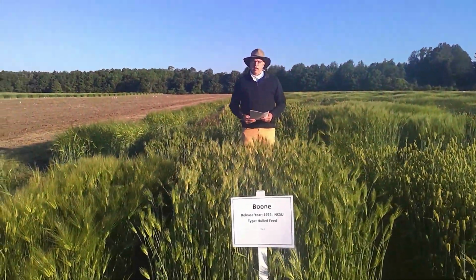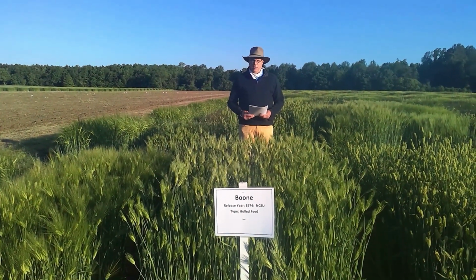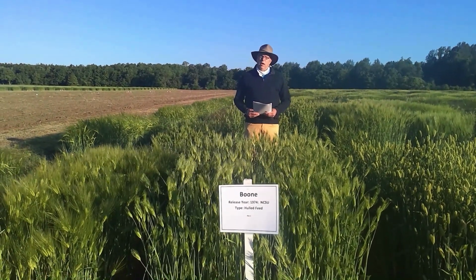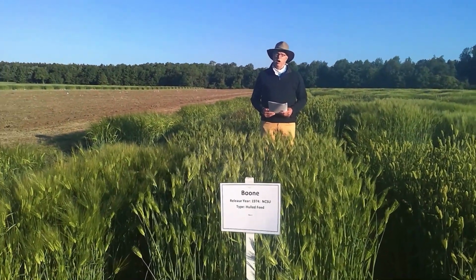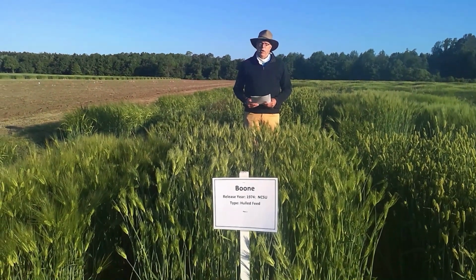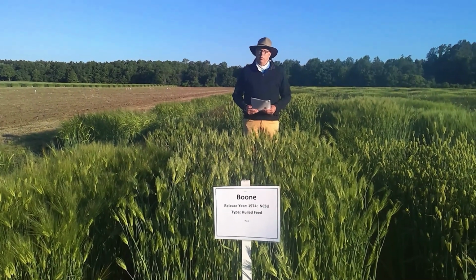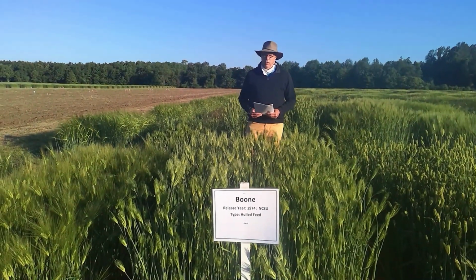The next variety is Boone. It was released in 1974 by North Carolina State University, and as you can see, it has medium length awns. In barley, before they had good combines, threshing barley with long beards was very difficult as they wouldn't thresh clean. So the program initially was developing nearly awnless varieties, and Boone is an intermediate between long awns and no awns, and this is predominantly the type in our feed barleys today.